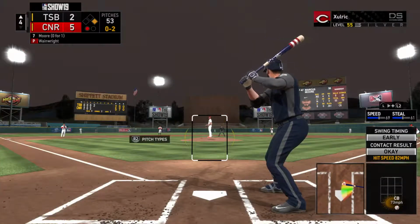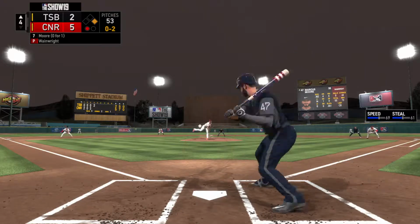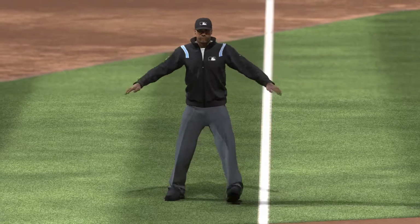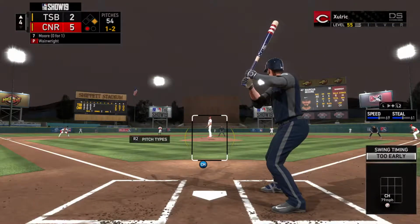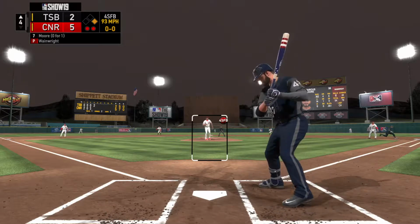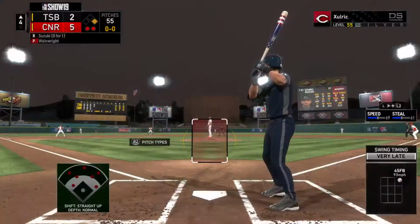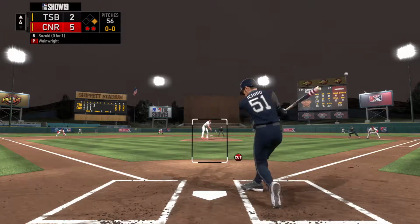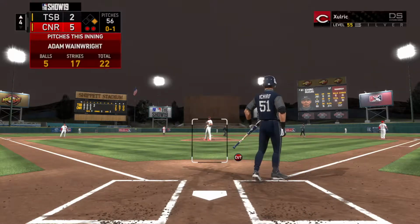Here's another 0-2. Check swing here as they'll appeal it down to Eric Summersgill at third, and he says no swing, so it's ball one. Now a half swing, but it's strike three anyway, says the home plate umpire, and that's out number two. He's set and the pitch. Strike one to start the at-bat.